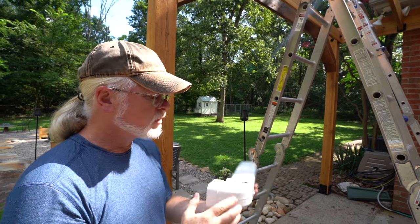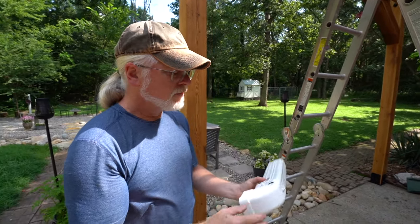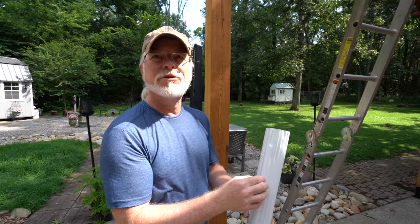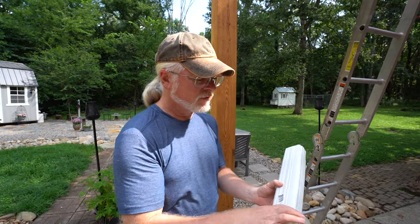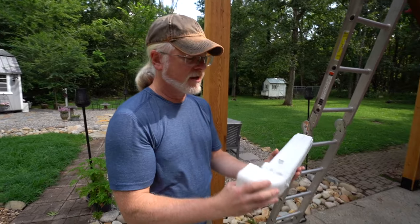So I bought a couple of these specialty pieces here that were sized for this gutter, but I don't know if the specialty piece is a little off or the gutter's a little cheap that I bought at the big box store. So they don't fit perfectly. So I've modified it a little bit there to make it fit and should be good.